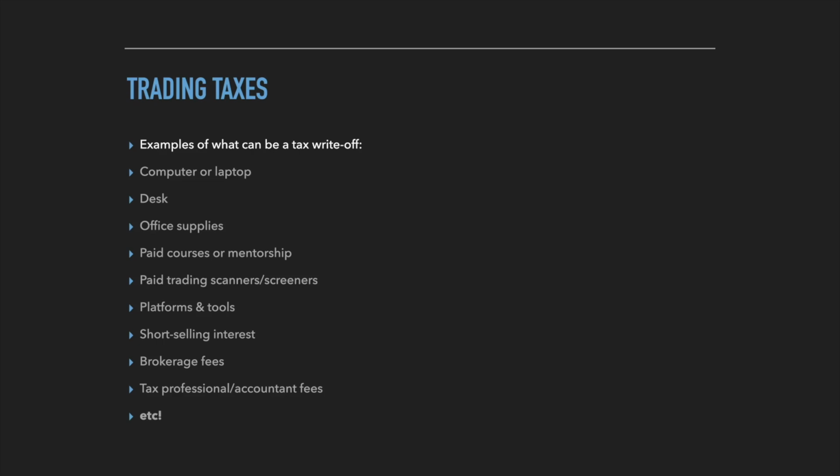Maybe you're a short bias trader and you do a lot of short selling. Any interest that you pay on those short positions or any short selling borrow fees, a lot of general brokerage fees, and even if you use a tax professional or an accountant, any fees that you pay them can actually be used as a tax write-off.